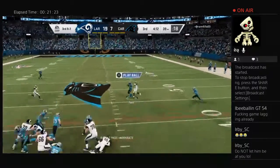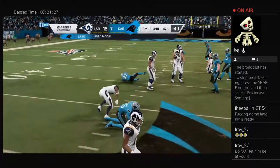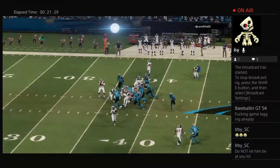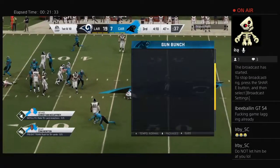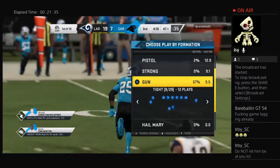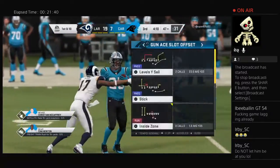Third and 2. Goff going to Woods, but that pass is intercepted. Picked off by the safety, Eric Reed. And they'll start out with great field position at the 47-yard line in enemy territory.